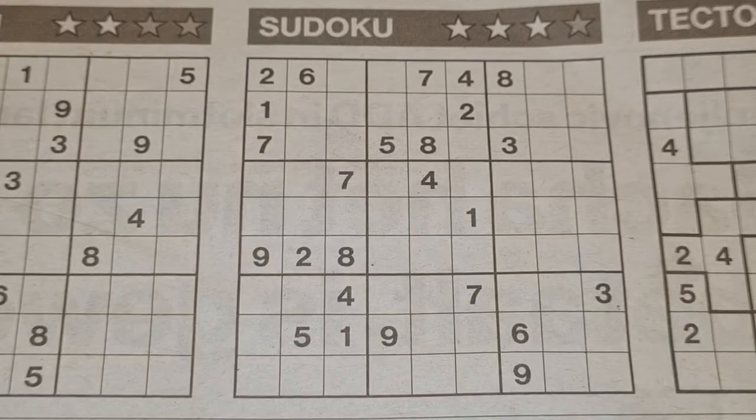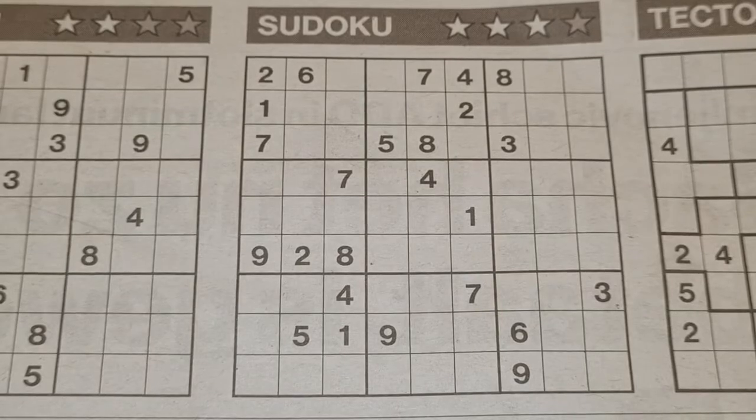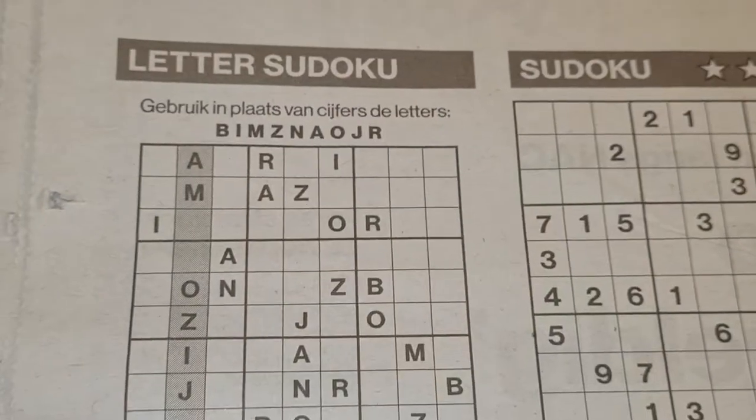Hi guys, welcome back with the additional of today's newspaper on Wednesday, May the 11th, 2022. We have here in this additional 6 extra puzzles.